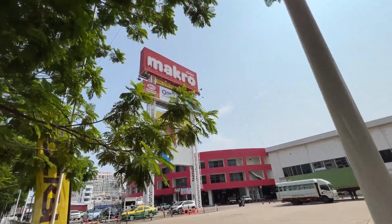Today I'm in the Sathon area to check out Thailand's version of Costco, and that is a place called Makro. Makro is a big warehouse, and from what I've seen, based on my research on the internet, it does look like a wholesale place that sells things in bulk and where a lot of people go to buy things in bulk for cheap. So it reminds me a lot of Costco back from the States. So I'm going to take you guys on a tour to a Makro in Bangkok, and we'll see what it's like. Let's go. We are here at the Makro.